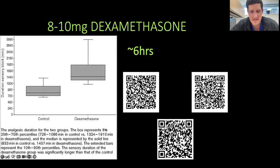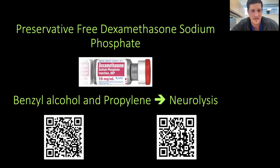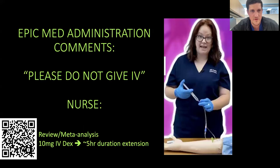Here's just the Dex background. A lot of studies say it's about 6 hours, by far the most demonstrated with time. And try to push for the preservative-free one, because some of the potential preservatives could be neurolytic. So you want the preservative-free one.